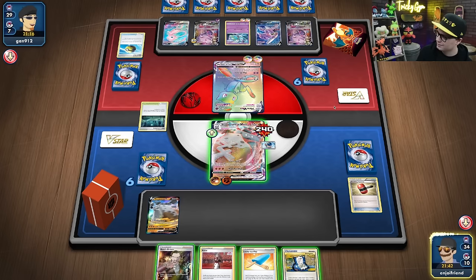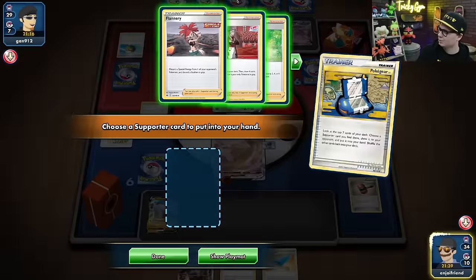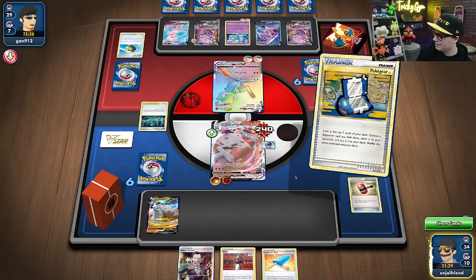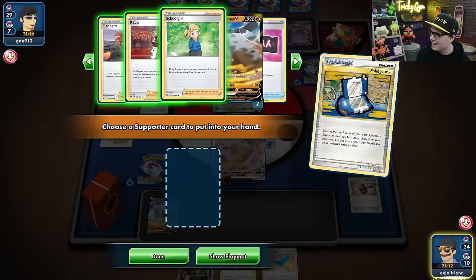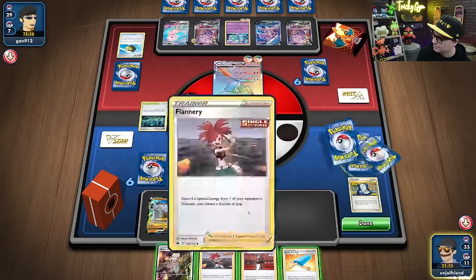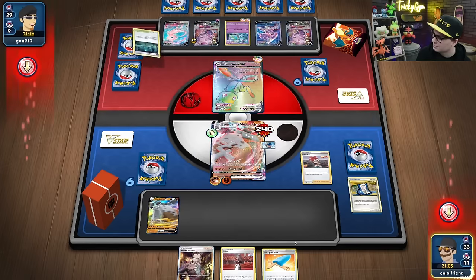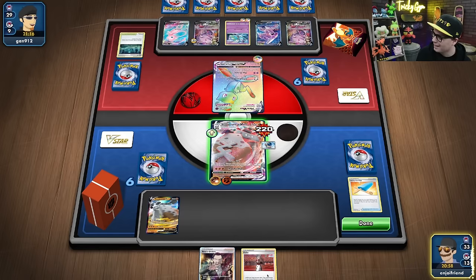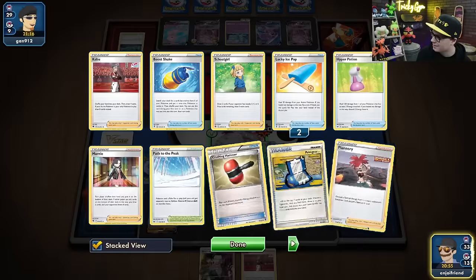Let's see. A Tails. Beautiful. We'll gear. We find Flannery and Schoolgirl. I think I'm... The Flannery does kind of help. The Flannery at least starts to slow things down. I think I'm actually good with Flannery. Okay. And then I'll try and go for the Hail Mary. Nope, it's cool. And then we just pass.